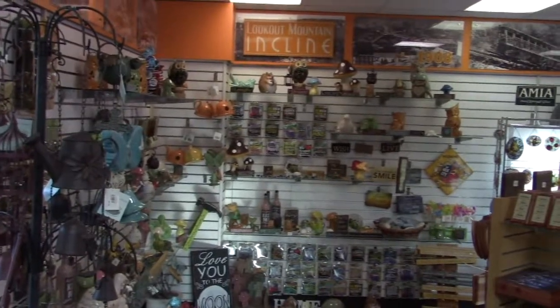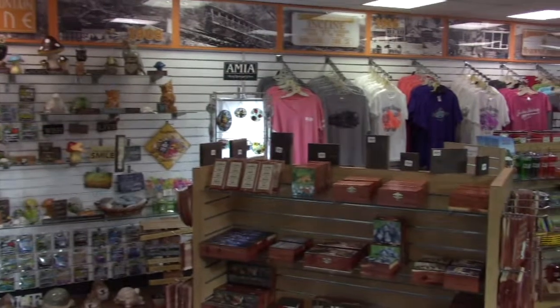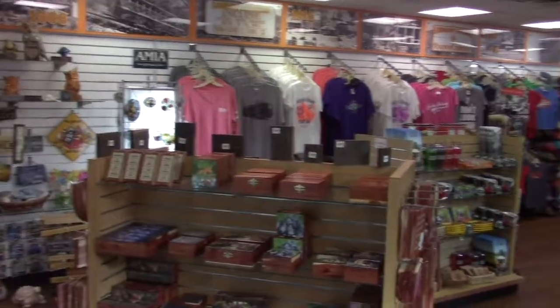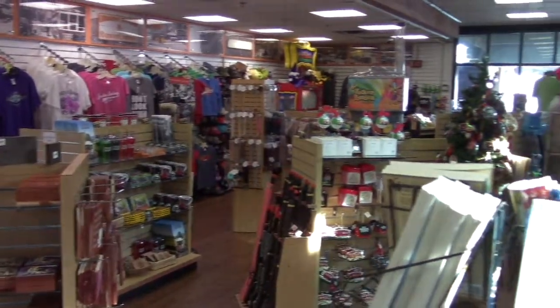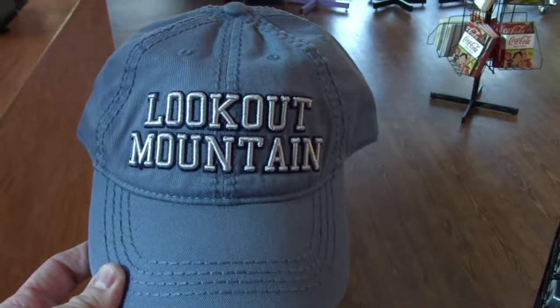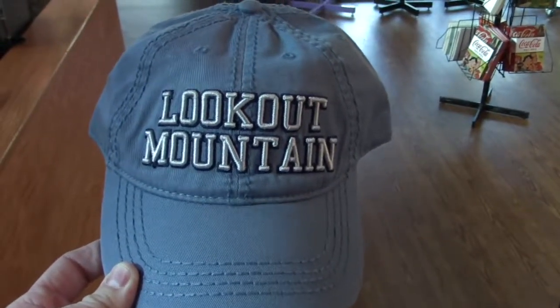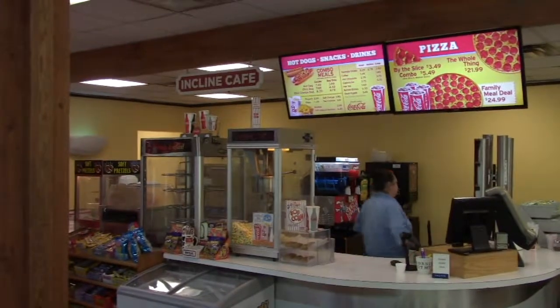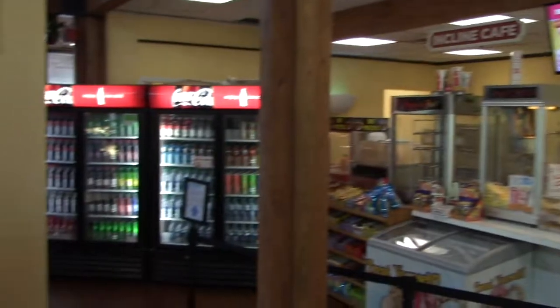And at the top of Lookout Mountain, of course, they have a gift shop. This is a tourist attraction after all. But I already got my Lookout Mountain souvenir hat. I usually get a hat anywhere I go on my little excursions. You even have a nice snack bar up here, Incline Cafe, if you're looking to get something to eat or a little snack or a beverage.